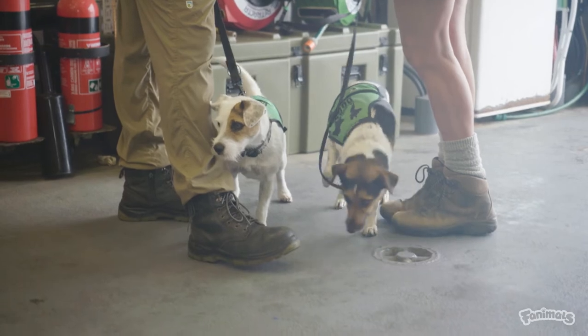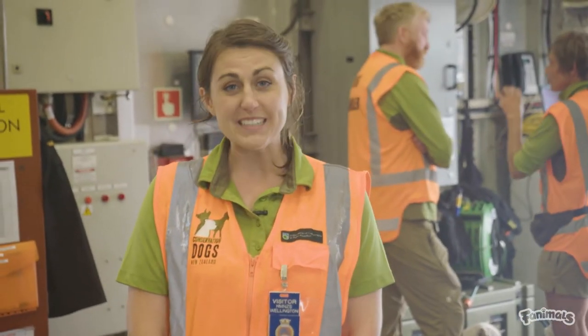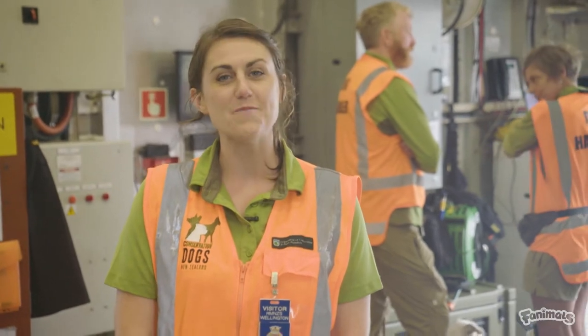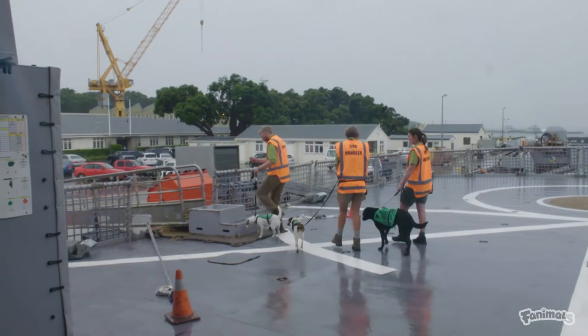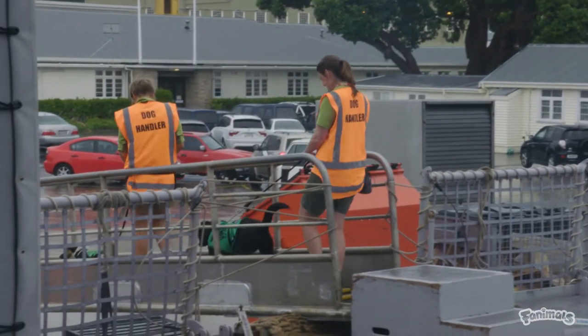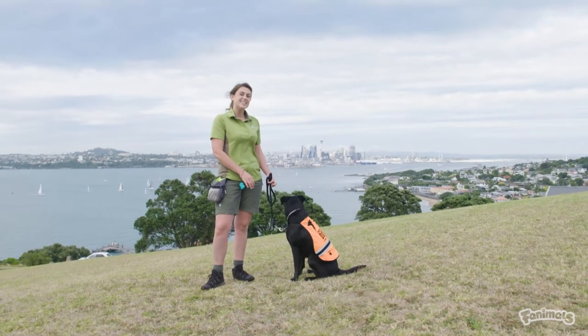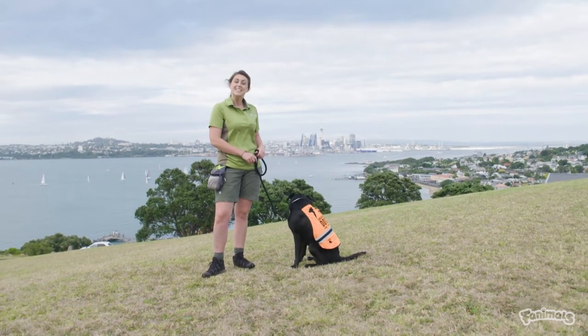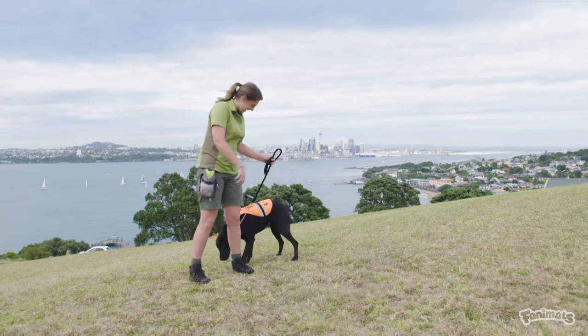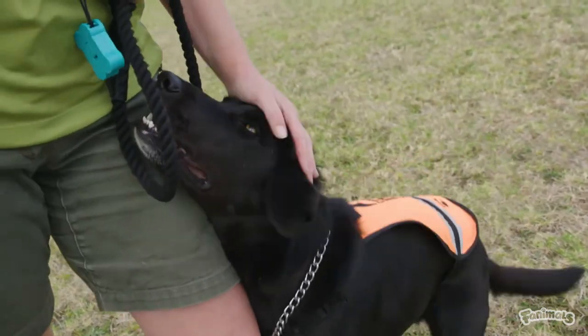Harper, Will and Hector are happy that the vessel is plague skink and rodent-free. That means it's a job well done and the boat can be cleared for departure. I really do feel lucky in this job that gets to combine my passion for nature and dogs. And I am lucky to work with my best mates, Harper and Indie, every day to protect New Zealand's native wildlife. Hey, what a good dog. Good work, yeah. Good work.